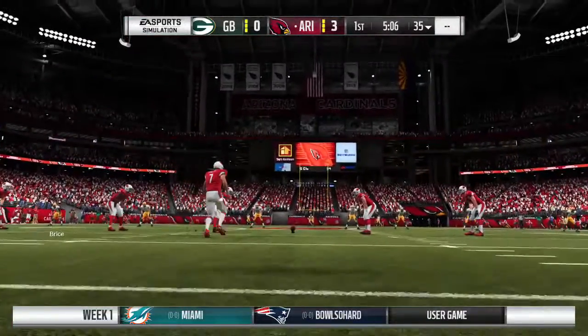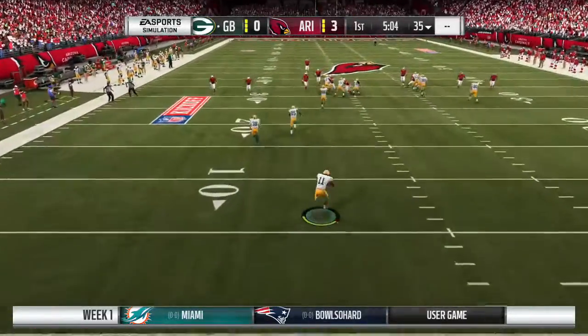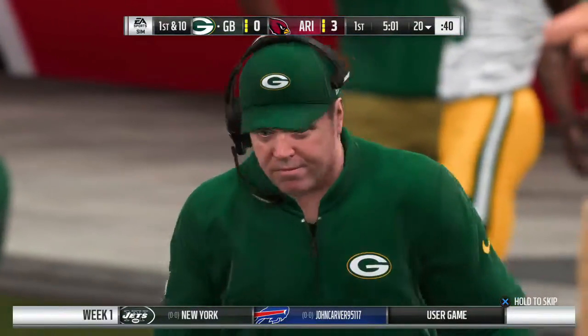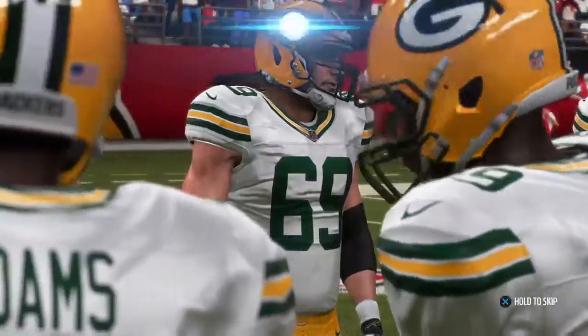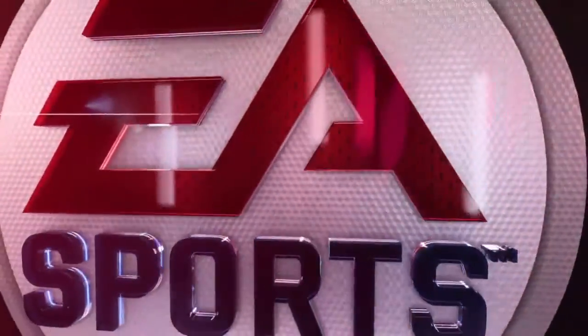Out is the kickoff unit as they run up and send this one away. This is fielded at the goal line. And his guys are going to start their drive right at the 20-yard line. So here comes the Packers offense now onto the field. They'll be led out by their highly decorated quarterback, Aaron Rodgers.